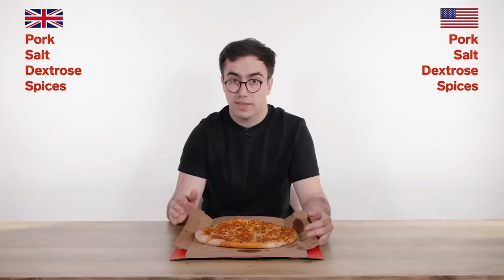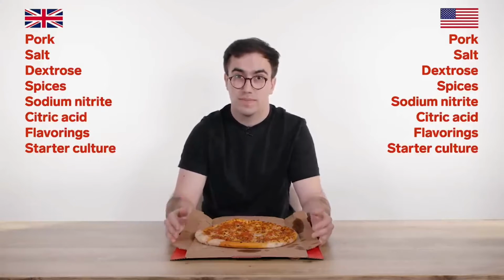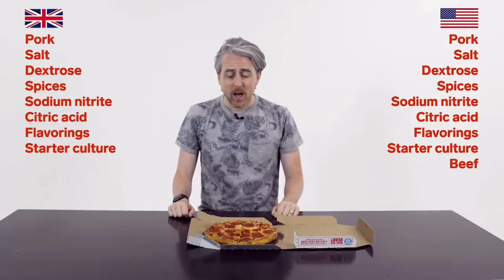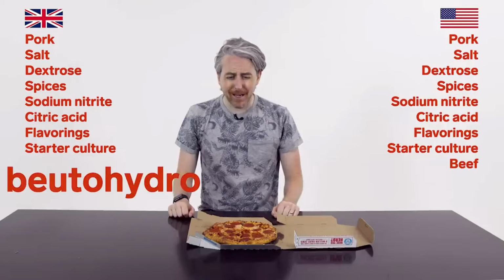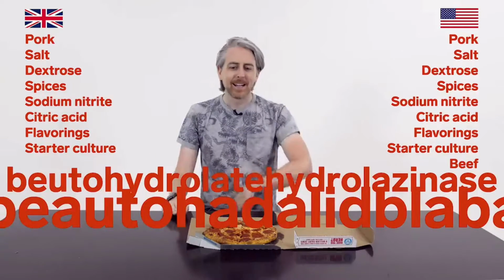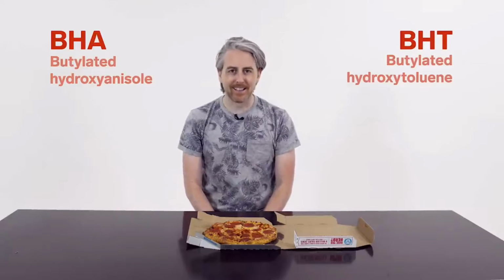Now let's look at the pepperoni. Most of the ingredients in US and UK pepperoni are actually pretty similar. They both contain pork, salt, dextrose, spices, sodium nitrite, citric acid, flavorings, and starter culture. You know, the only difference is that our pepperoni contains beef. Also preservatives, BHA and BHT. I can't pronounce them, they're bad.